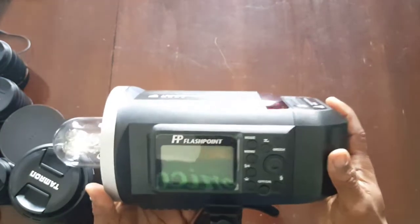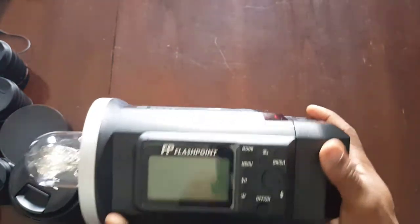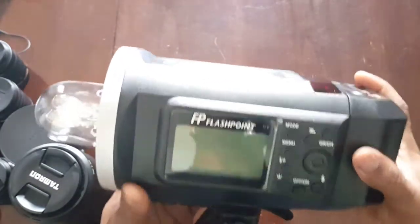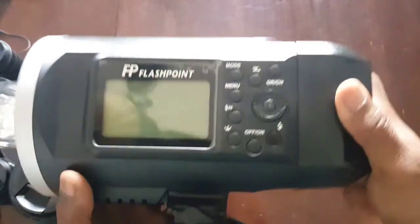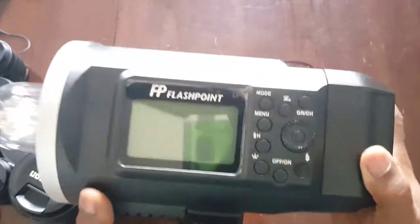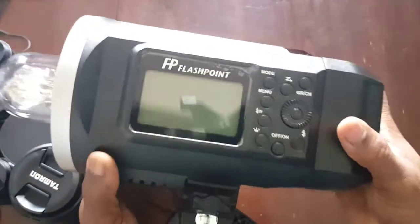This is my Flashpoint Explorer 600 TTL. Yep, I have one for Canon. The funny thing is, I have not seen anybody on YouTube use the Flashpoint TTL on location. I'm probably gonna be the first to do it. And I can't wait to go to parks. I can't wait to go out and set up with my wife as my model and shoot her with the Flashpoint TTL with my Mark IV.